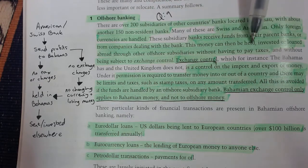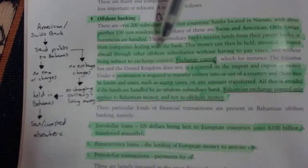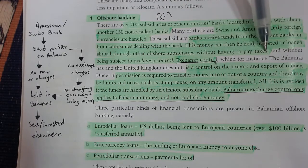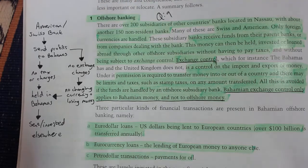This money can then be held in the Bahamas, invested, which means to be spent elsewhere, or loaned abroad to other banks. Now the key thing is it is loaned through other offshore banks without having to pay tax, and without being subject to exchange control. I'll get to exchange control in a moment.